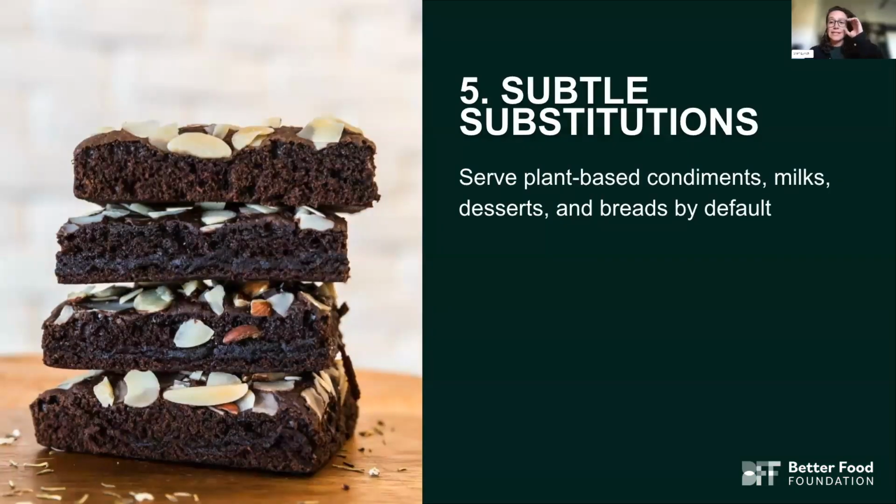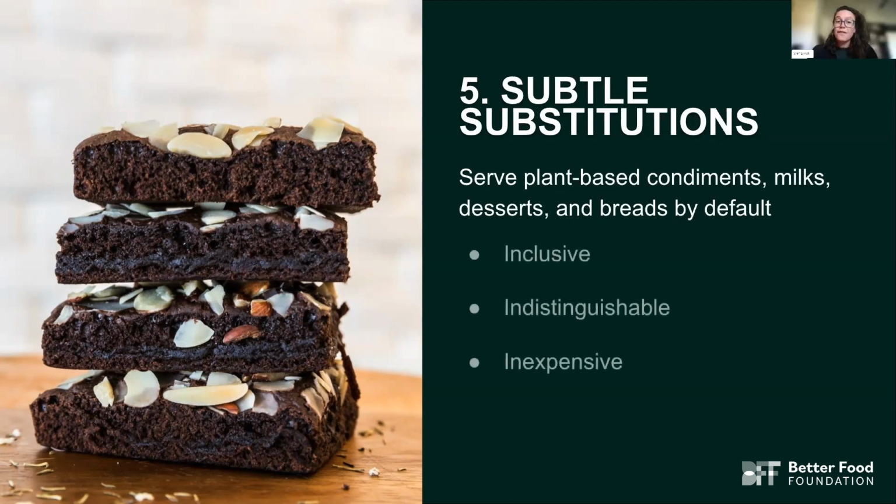Okay, the 5th and final tip I can give you today is to make subtle substitutions. So especially when you think about plant-based condiments, milks, desserts, or breads, anything that's on the side of anything, make it plant-based by default. This often means it'll be more inclusive. Nowadays, products are so good that people don't even notice the difference.